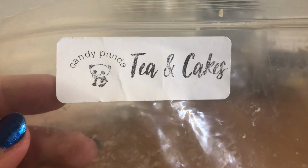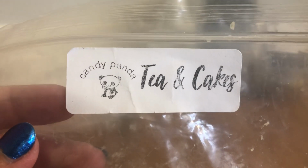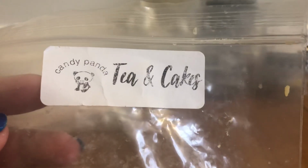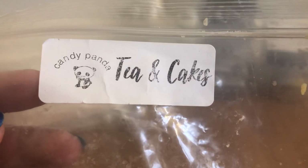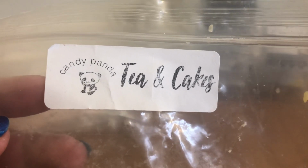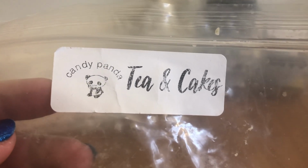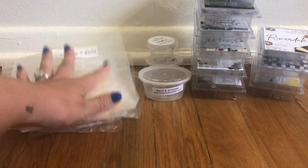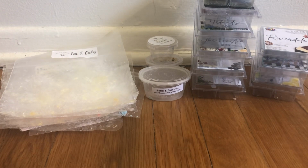Candy Panda Tea and Cakes. Oh my gosh, this is pretty old, I think. I think this is going on a year old. This was pretty good. This was one of my first wax purchases, and at the time, tea and cakes was so novel to me, and now I realize that I can get it anywhere, but I enjoyed it. I don't know how well Candy Panda performs after a year. I don't know that it ages well, because it definitely didn't do as well now as it did when I first got it.